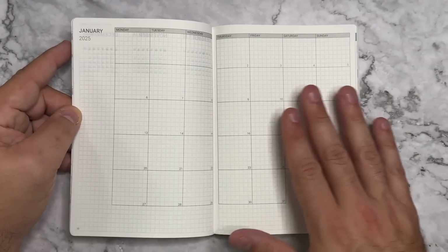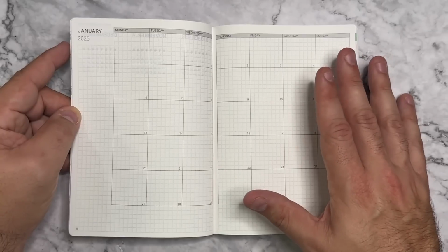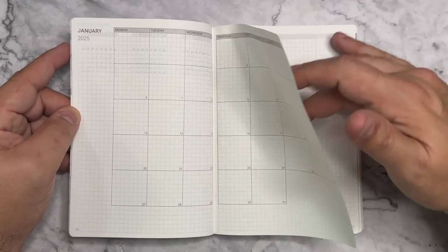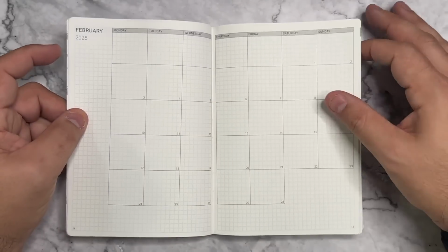You get a great monthly overview here. Everything is pre-dated for you, so you don't have to worry about writing anything in except for your dates, as well as some extra space on the sides for each of your months. There's also blank pages in between each month if you want to write extra things as well.